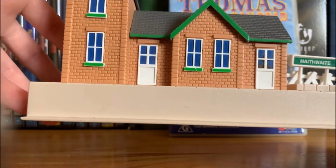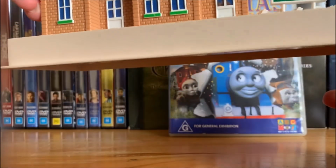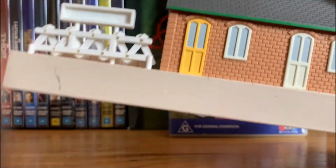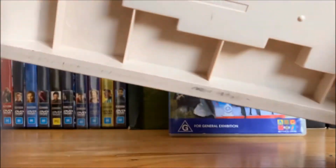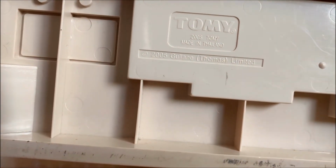But this Trackmaster one is really good. And this is dated 2005.